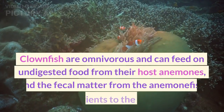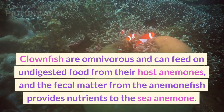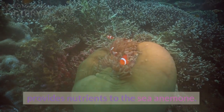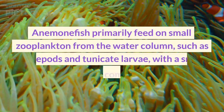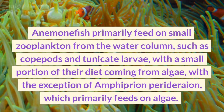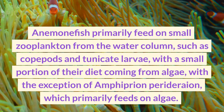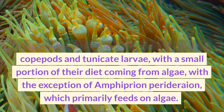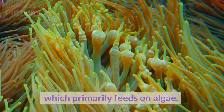Clownfish are omnivorous and can feed on undigested food from their host anemones, and the fecal matter from the anemonefish provides nutrients to the sea anemone. Anemonefish primarily feed on small zooplankton from the water column, such as copepods and tunicate larvae, with a small portion of their diet coming from algae, with the exception of Amphiprion peridarion, which primarily feeds on algae.